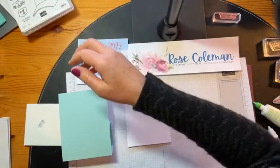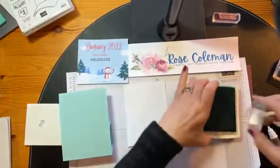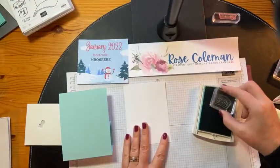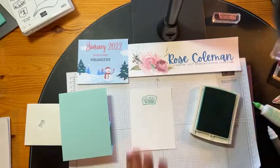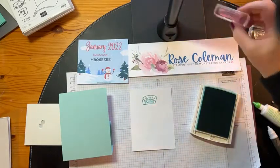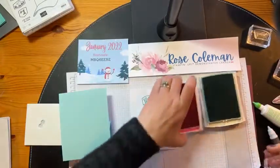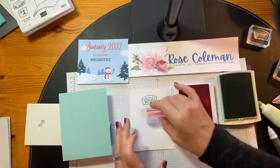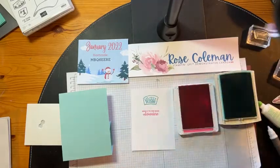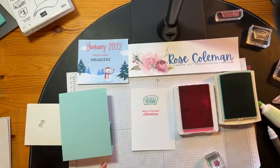So for my card, I'm just going to do the Life is Great in Bermuda Bay, just tie in all the colors from our designer series paper again. We're just tying it all in. So Life is Great, and here's to the next adventure. I'm going to stamp that with Magenta Madness underneath it, like that. And let's bring in that little star again, and we're going to stamp that star with some different colors just to make it really vibrant and fun.